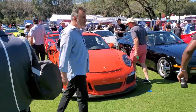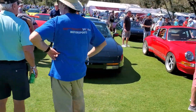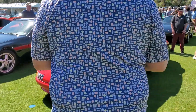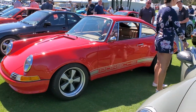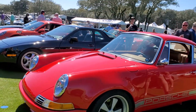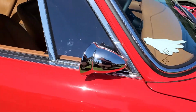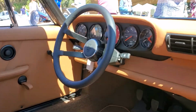Had a little pause and talk to someone about Rockin' Revs. But I wanted to get a shot of this RSR tribute here. They did a very, very nice job on this. When I saw this, I thought this was... They did an outstanding job on this. This is a rev. Come around. Yeah, but I don't really care about color. Get an interior shot of this. Very clean inside.